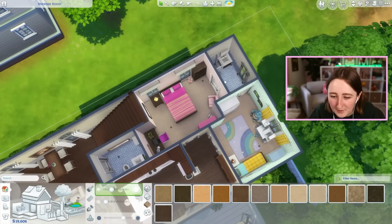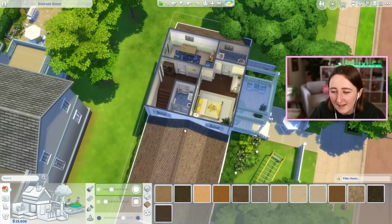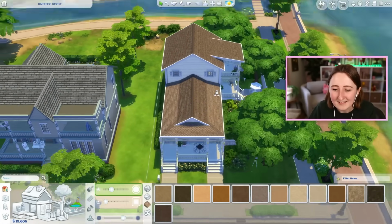There's 2 kids' bedrooms in the back. There's a bathroom down here. They have a shared bathroom as well. And then upstairs we have 2 more bedrooms and 2 more bathrooms. So it's a decent layout.